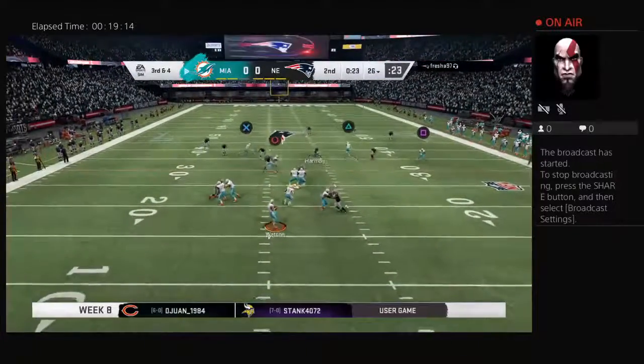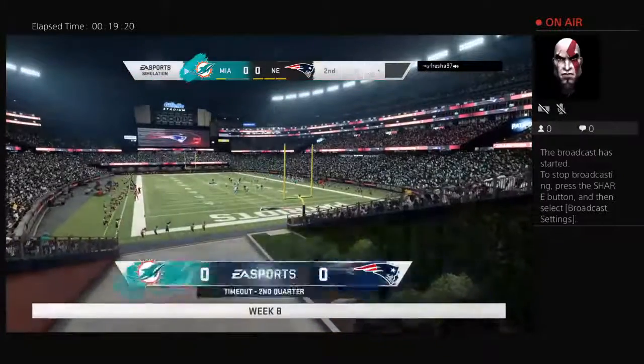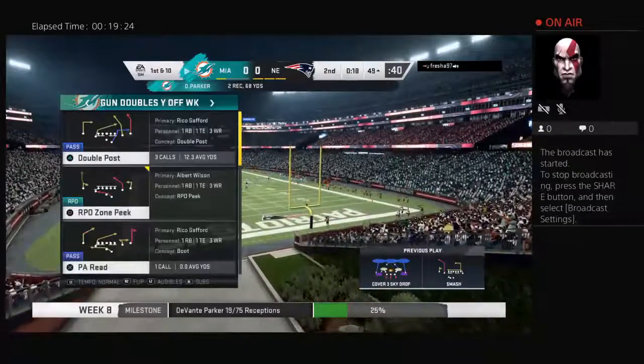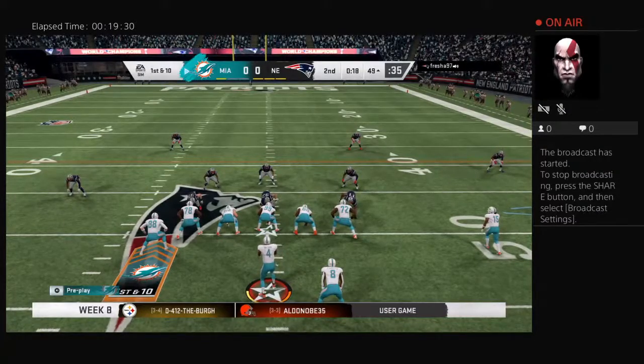From the gun on third, Watson. And it's caught by Parker. The Dolphins going to take their 2nd timeout, as the clock will stop with 18 seconds to go in the first half. This offense finding its legs now. Here's another 1st and 10.